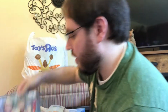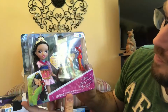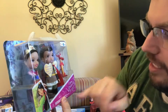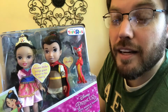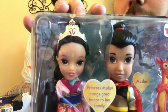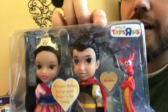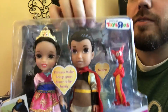And then another Toys R Us exclusive, it is a Mulan, Mushu, and I can never pronounce his name, so I'm not gonna try. But yeah, there was only one left when I got this, and this was only, I think, 50% off. But yeah, I'll let you take a close look. They do have rooted hair, or I guess I should say Mulan has rooted hair. He has plastic hair, and then Mushu, of course, is looking his great, crazy self. And again, only at Toys R Us.